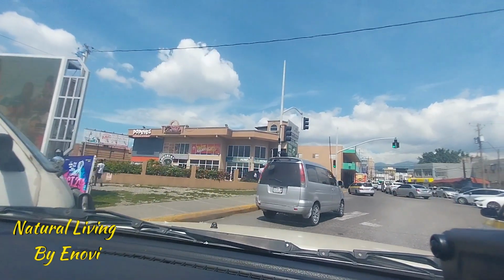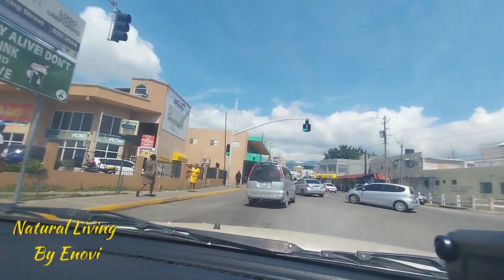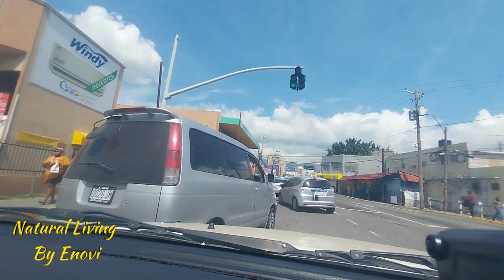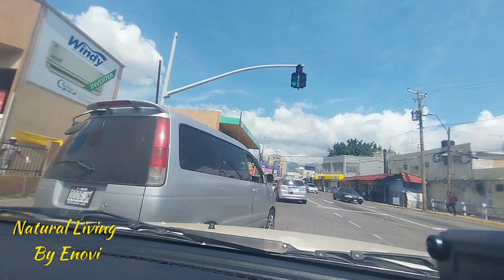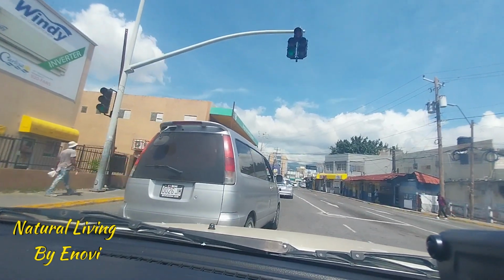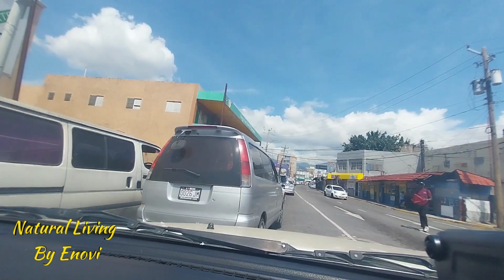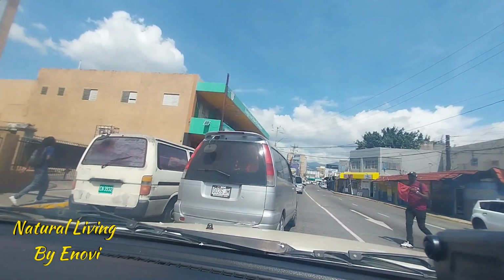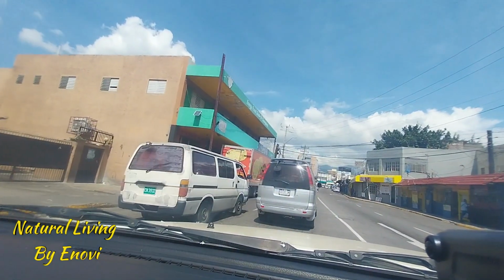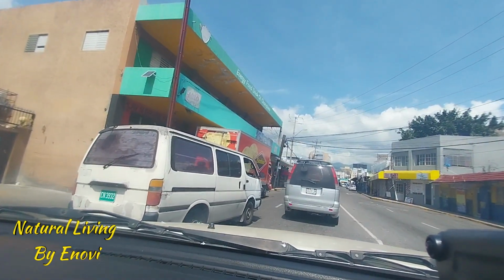Squeeze over. Oops. So I don't think, you know, you have to know when to give people pass, you know.